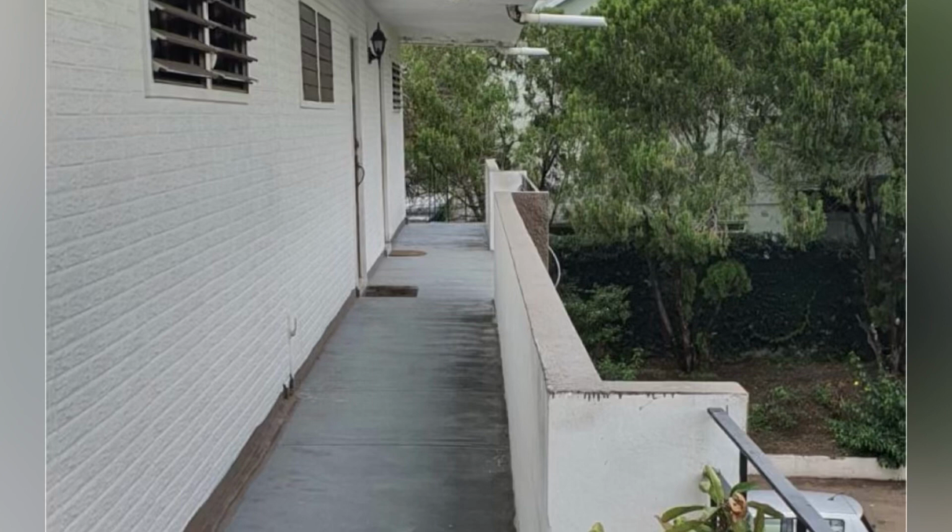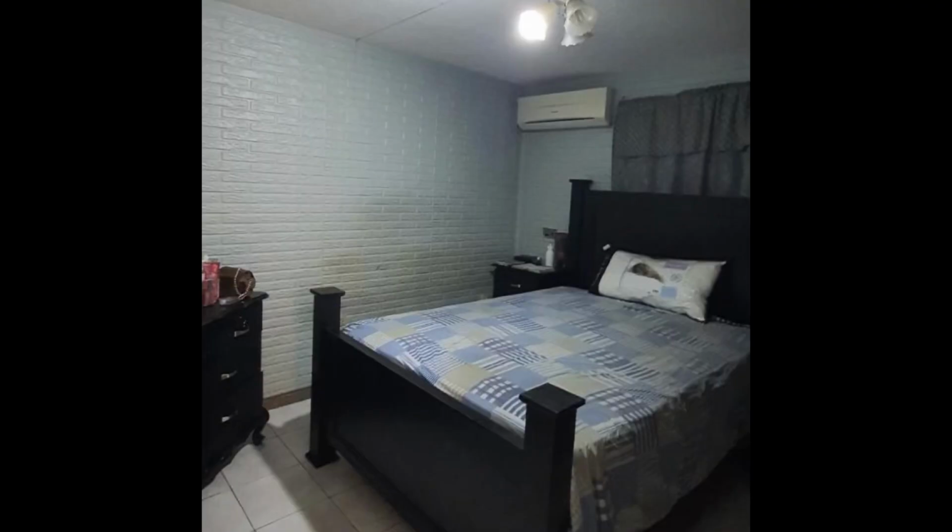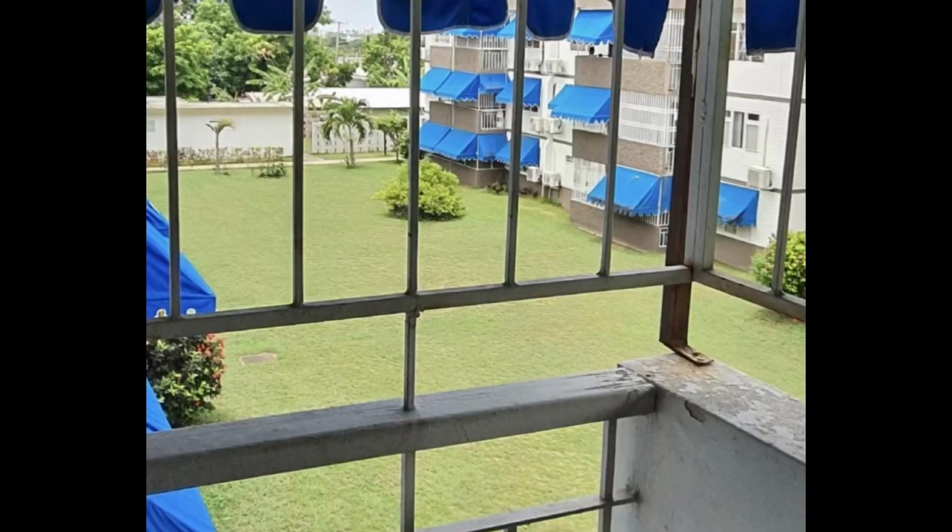Now, the Shortwood area is one that is well sought after because it is a really great neighborhood, one of those ideal Kingston neighborhoods that's really known for its safety, its closeness to shopping areas, restaurants, schools, and it is a really well desired area. So this apartment is actually priced pretty decently. I would say really pretty decently priced for this apartment.